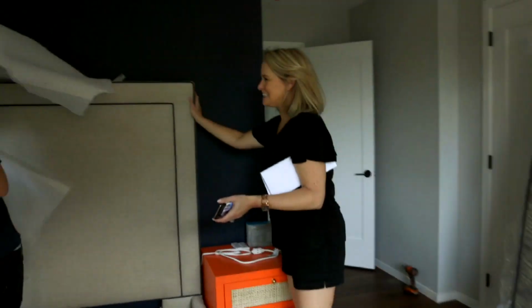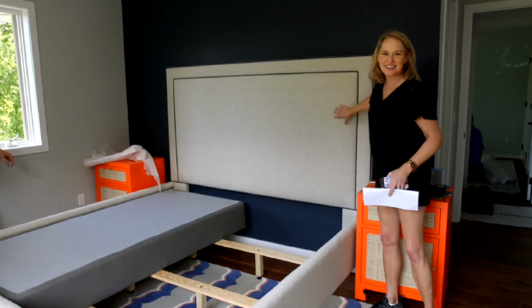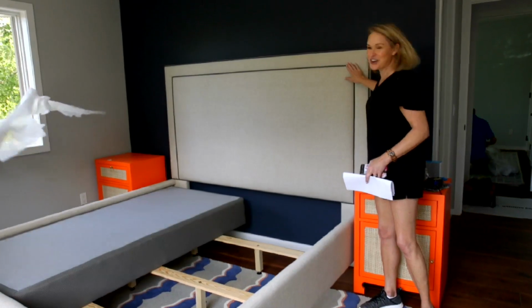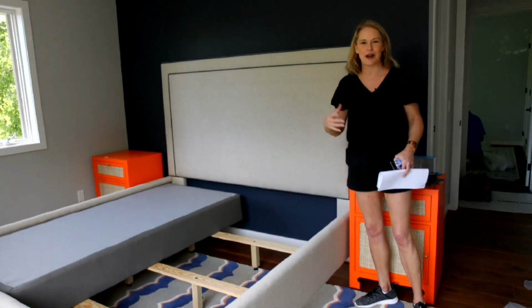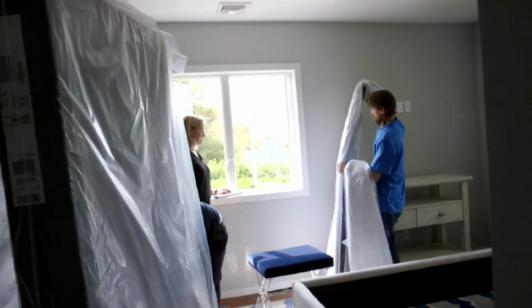Oh, great. I love an upholstered headboard. It's just such a soft, luxurious, comfortable look. And I think in this setting, sort of the tan with the nice navy welt really is a great detail. Oh, fantastic.